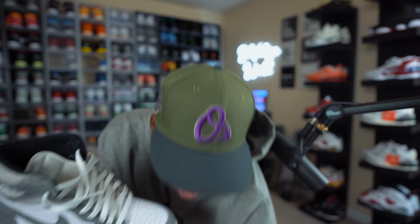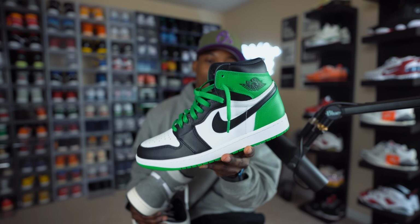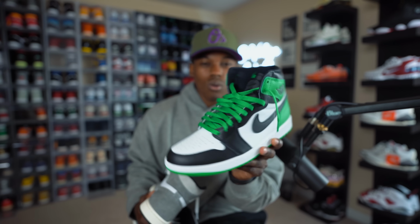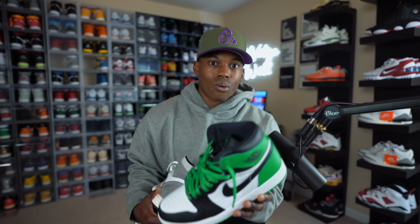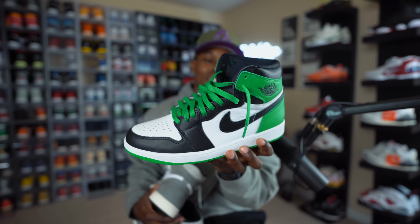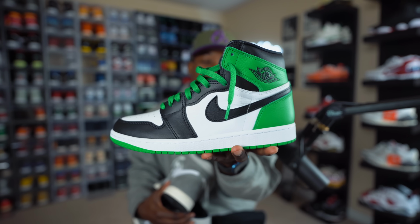And also the Air Jordan 1 Lucky Greens. Now these right here, when we first got the official images, I was like, bro, it's a black toe and they got that nice Lucky Green on the back. The people are going to go crazy. But right now, the Air Jordan 1 Lucky Greens are going for under retail everywhere. You go into a sneaker store, you can literally get these things for under retail. And it's a very dope colorway.